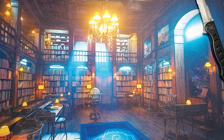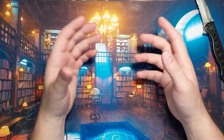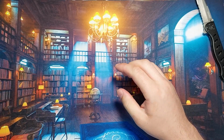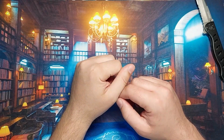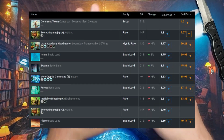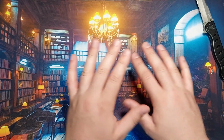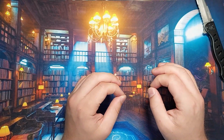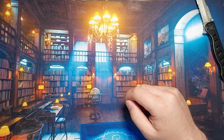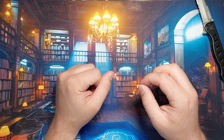I believe that wraps it up. I've also got some other stuff that I didn't really think about doing a showcase for, because it's Streets of New Capenna. I did add that. I've also got Unstable coming, which I've never actually opened, but the cool thing about Unstable is the foil full art lands, they're stupid expensive if you get them, and the pack prices are not too bad. So when I get those in, consider picking one of those up. I'm going to crack a couple myself because I would love to pull a foil full art Island.